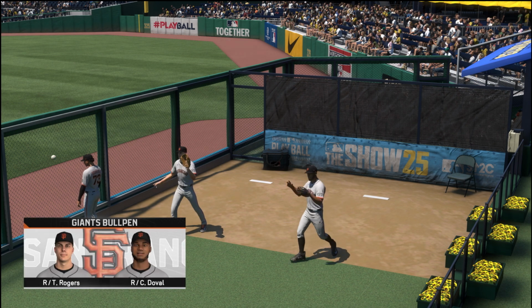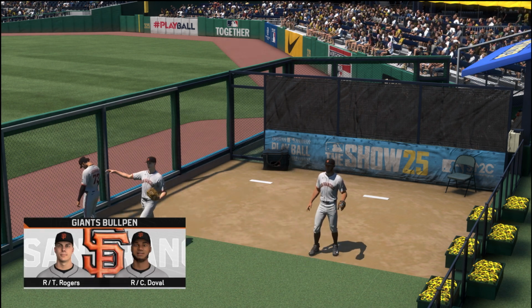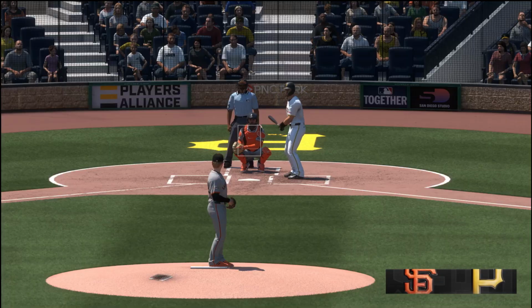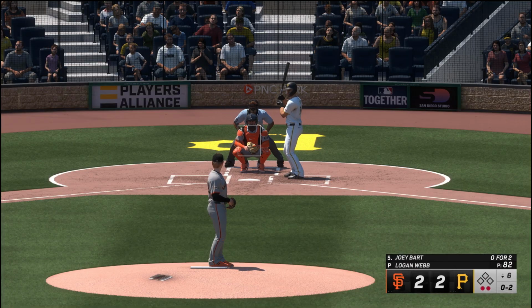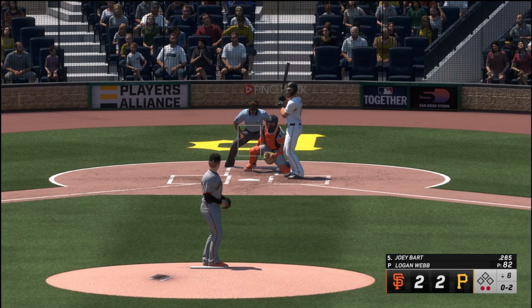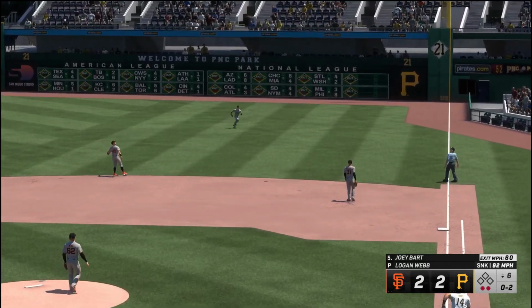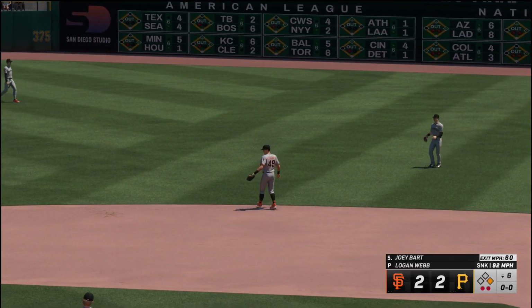Swing and a miss. Action in the San Francisco bullpen. Tyler Rogers getting loose out there. Doval warming up as well. In the air, right side of the infield. And it falls. And that extends the inning.